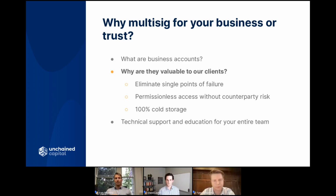In contrast, again, the model that we've helped you to set up is completely in cold storage, meaning that it's completely disconnected from the internet. You hold two keys. Those keys were created offline and stored offline. They're kept in two different geographic locations. Similarly with Unchained's key, our key is created offline and stored offline, so that it's not possible to remotely hack your Bitcoin. So far and away, the most secure way that you could possibly hold Bitcoin for your business.